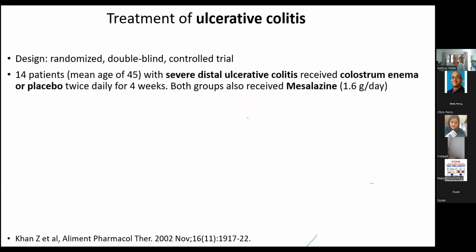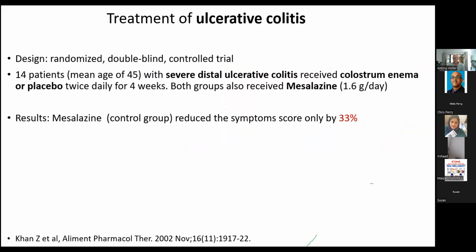All right. Another little study of ulcerative colitis. So these are a lot of valuable studies that we look at showing the results on all these trials. This is a randomized double-blinded controlled trial, 14 patients.